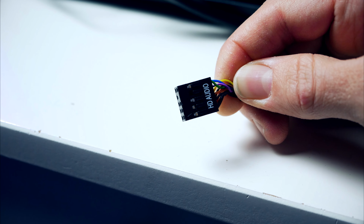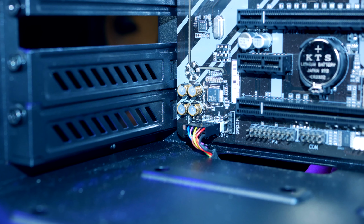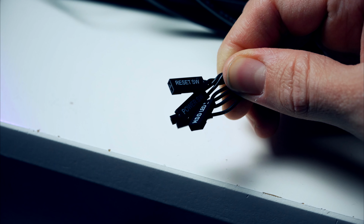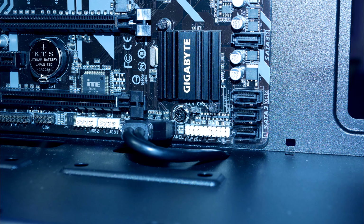Next up we got front audio. Now this cable goes to the left side corner. Lastly, before we're done, we got the front panel connectors, and you find these on the lower right side. These can be a bit tricky guys, but just take your time here.